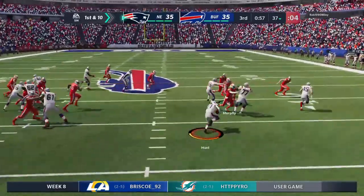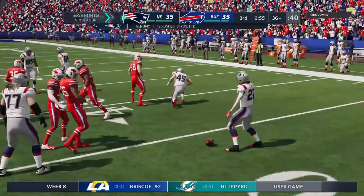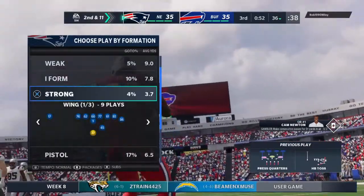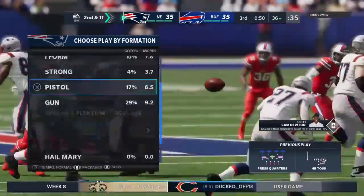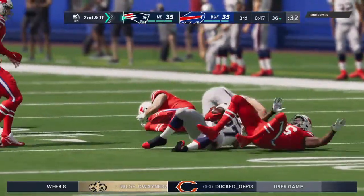Here's a toss right side for Hunt. And that play went nowhere. Losing yardage. It'll be back at the 36. Officially, it's a 1-yard loss. That's going to bring up 2nd and 11. Brings up 2nd and 11 at the 36-yard line.